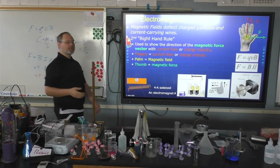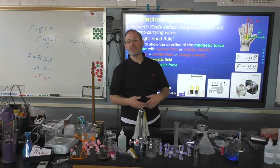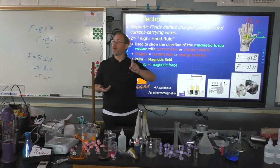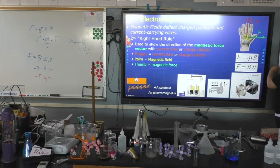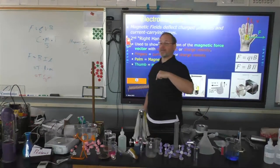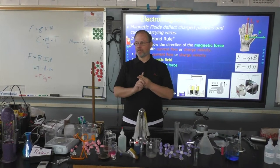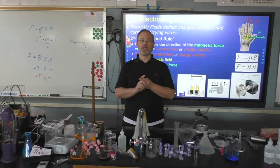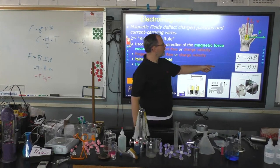So whether you have a positively charged particle traveling through a magnetic field or a current-carrying wire in a magnetic field, it is going to experience a deflecting force as long as, and this is critical, the current and the magnetic field are perpendicular to each other. If the charge and the magnetic field are parallel, the force will be zero. If they are perpendicular, the force will be QVB or BIL.